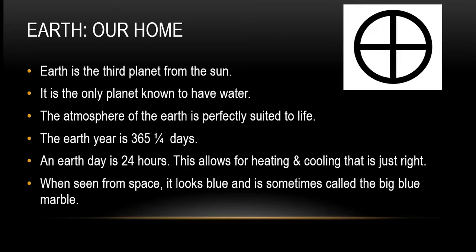It has the right mix of oxygen. It's not too much oxygen. It's just perfect. It's got other gases in there that help plants grow and things like that, like nitrogen, for instance. We know that our Earth year is 365 and 1/4 days. That 1/4 causes us to have a leap year every 4 years or so. Our day is 24 hours long. You knew that. It allows for just the perfect amount of heating and cooling. So how about that? All these things that are just perfect for human life. What a happy accident, right?